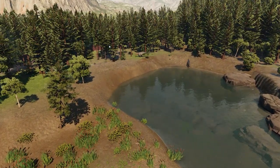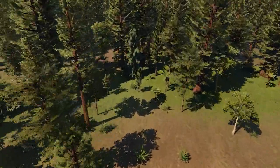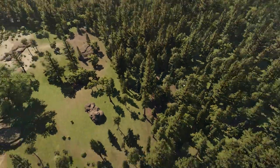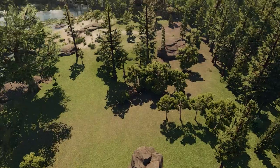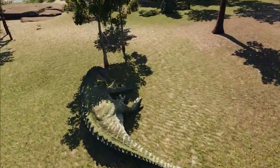You can see here's the fence line on this side. And I'll show you where the fence line is in here. Right, so over here. And then it runs kind of the length along here and up here. So they have a lot of space, these guys, which I think is quite realistic as well when it comes to a dinosaur park. They would need quite a lot of space.